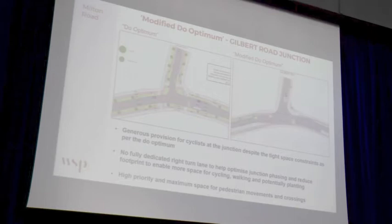In terms of a dedicated right-hand lane, it's kind of a half lane. There's the ability for people to do that and people to negotiate. There is still movement here. There's still movement that could be looked at in terms of accommodating how we shift some of this space here. But in general terms, I hope you can see, with the bus lane obviously included in there, we've tried to accommodate as much as possible. There's still high priority there for pedestrians and cyclists whilst trying to improve the capacity of the junction.